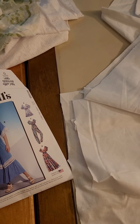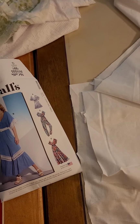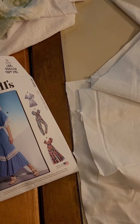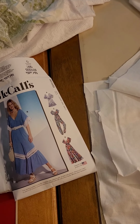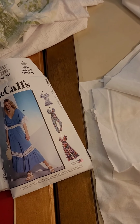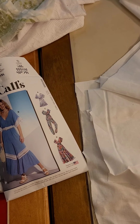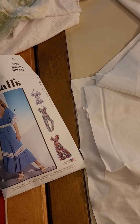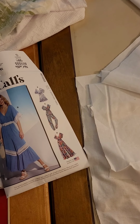Do you ever find yourself in a situation where your brain immediately goes the history route? Well, Friday I found myself in that situation. And the way that my brain decided to solve it was I need a pair of Edwardian combinations.